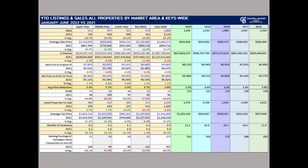The big things we were talking about, though, are the number of sales down and the listed properties, the inventory, down. However, the inventory is down far less than it was. Last time, the only individual marketplace that was actually up was the Lower Keys. Now the Middle Keys is starting to show up, and so is the Upper Keys, so it is pulling this overall negative number closer to being positive.